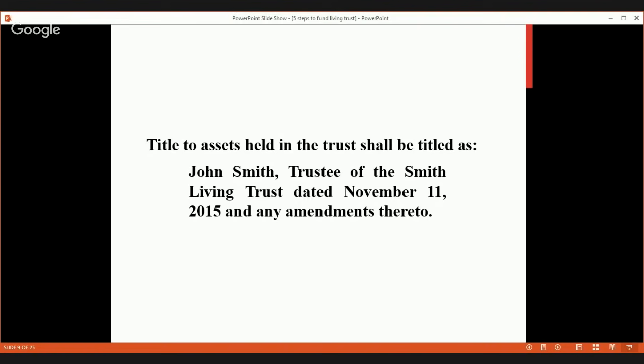This is how title to assets in the trust, how the assets are actually titled. So I'm going to use as my hypothetical tonight John Smith. And so let's say John Smith owns a piece of real estate. Instead of just being John Smith, a single person, or John Smith, you could put John and Sally Smith just as easily in this example. I'm just going to use one person because it's less words and because it's easier to understand.